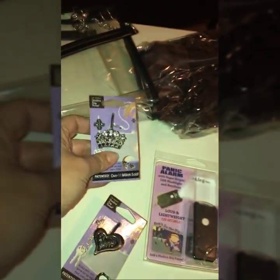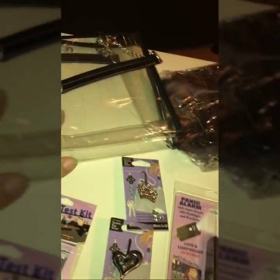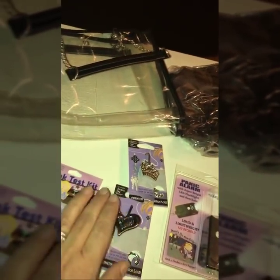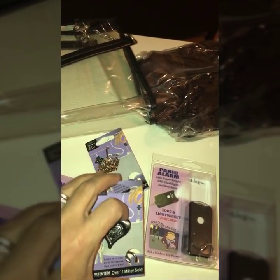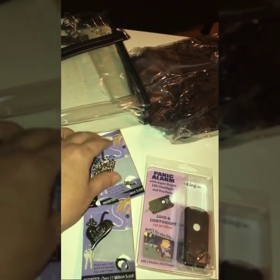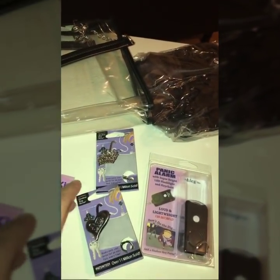This happens to be just a princess crown, and this one is the filigree heart. This kit does come with 2 of these keepers. It may not be these 2 particular keepers, but I just wanted to show you that these are some of the designs that are available if you're interested.